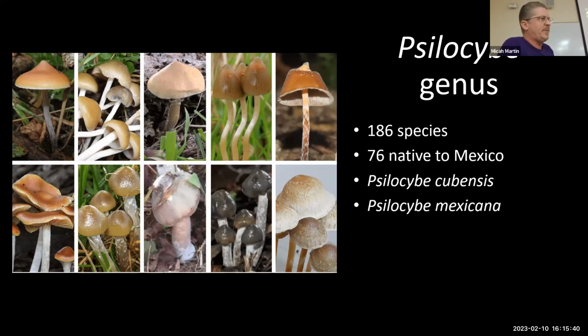Those two would be Psilocybe mexicana and Psilocybe caerulensis. Again, they're two other species that have played an important role in Mexico, and in particular in the Mazatec region of Huautla, of Oaxaca.